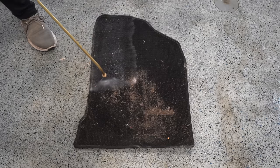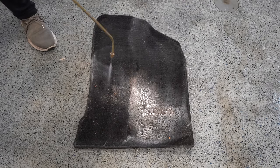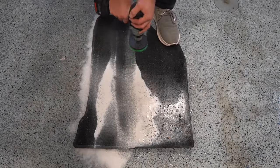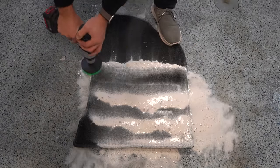Starting on these dirty floor mats, and I don't see this often, but these mats were really horrible quality, just like the cheap Velcro-like carpet I see in a lot of vehicles. Typically carpet mats are nice and plush, but it looks like Toyota is trying to pinch pennies.